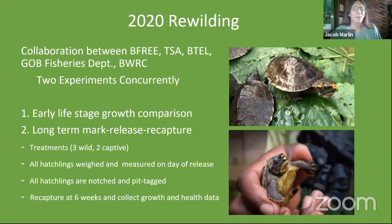So this year, we began our first rewilding efforts. This is a collaboration between Be Free, the Turtle Survival Alliance, Government of Belize, Belize Wildlife Referral Clinic, providing the veterinary assistance, and Day and Denise and his team at an organization called Beetle, the Belize Turtle Ecology Lab, which is now a newly formed turtle conservation organization within Belize.